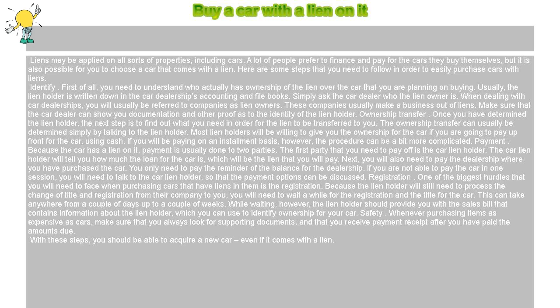Identify. First of all, you need to understand who actually has ownership of the lien over the car that you are planning on buying. Usually, the lien holder is written down in the car dealership's accounting and file books. Simply ask the car dealer who the lien owner is.